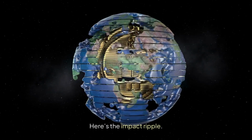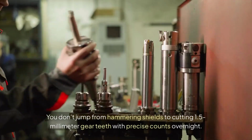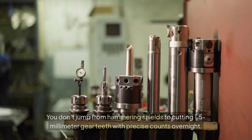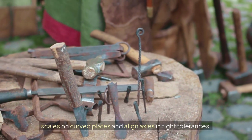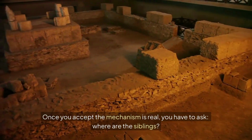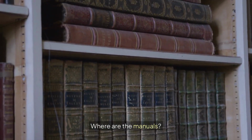Here's the impact ripple. One artifact implies a workshop. A workshop implies a culture of toolmakers, measuring systems, and teaching. You don't jump from hammering shields to cutting 1.5mm gear teeth with precise counts overnight. That means lost lathes or equivalents, jigs, and a knowledge chain, artisans who knew how to engrave scales on curved plates and align axles in tight tolerances. Once you accept the mechanism is real, you have to ask, where are the siblings? Where's the scrap? Where are the manuals?